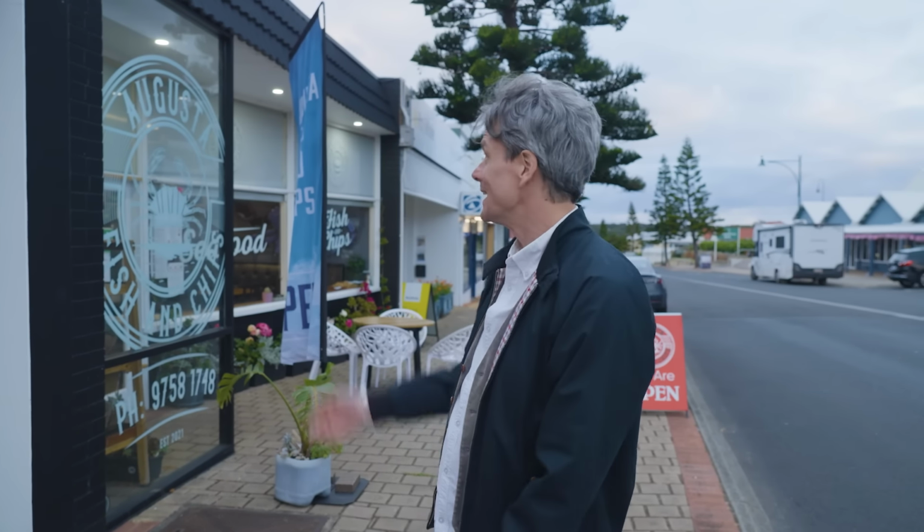So we've spent a lot of time on the water today, and Augusta is surrounded by water. So we've got the Indian Ocean that way, the Southern Ocean that way, and the Blackwood River just down the hill here. And when you're surrounded by that much water, there's really only one choice for dinner, and that's a good pack of fish and chips. I've worked out quite an appetite. I'm ready for some hot food. Let's see what's on offer.